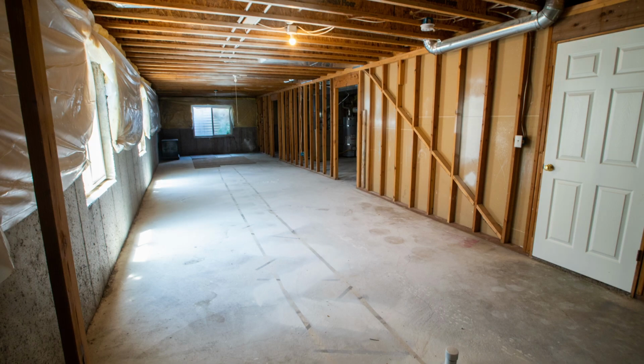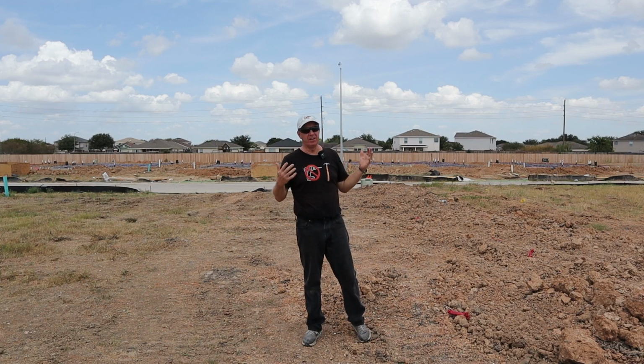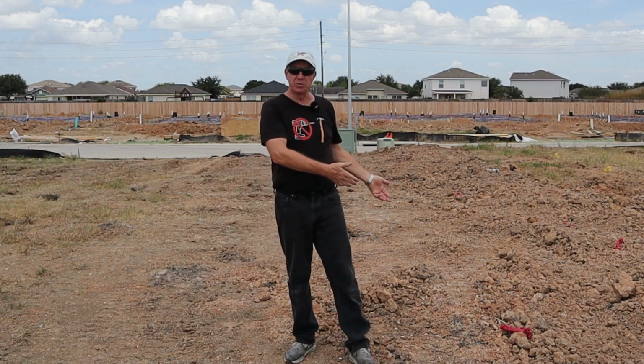So what do you want to know about a basement? Well, how high is the finished height? Is it an 8 foot, 9 foot, maybe a 10 foot? I think standard's probably going to be about 8 foot. That's okay, great. Definitely in the northern climates, you're going to want insulation. In fact, it's probably code. And there's a code, I'm sure, as to how much it has to be. And you need to ask what that is.